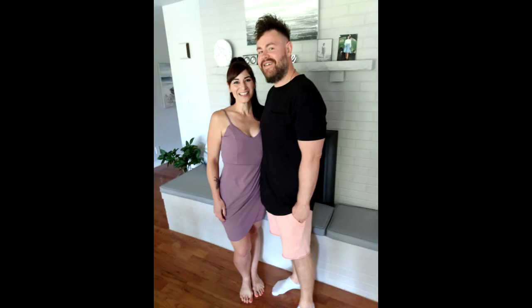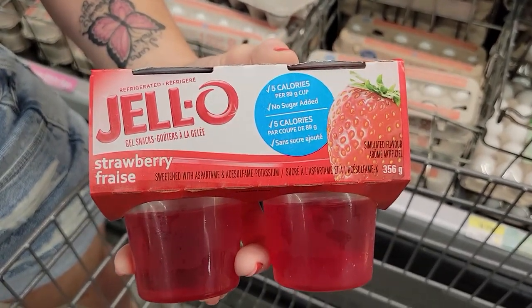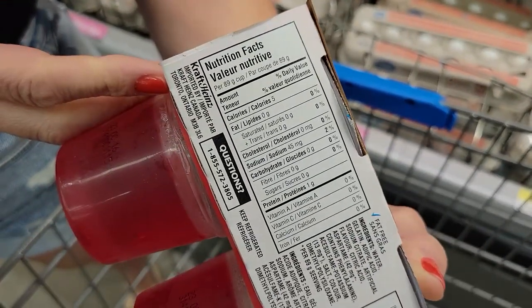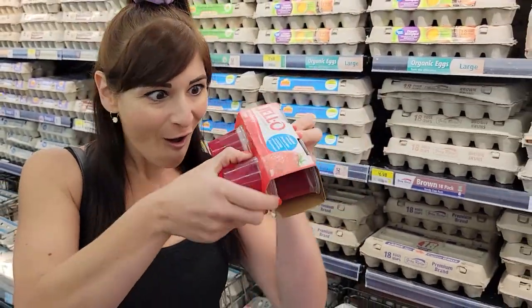Numero 7. Okay, this one is a lifesaver because literally, Sassy, my husband behind the camera, and I have lost the same amount of weight and kept it off for the same amount of time. When we discovered Jell-O cups, we got the 5 calorie per cup ones. Wow, you can eat a ton of these for low calories. It satisfies your sweet tooth and helps you feel full. You get them in a pack of 4, they're 5 calories a cup. You can eat all 4 cups for 20 calories.